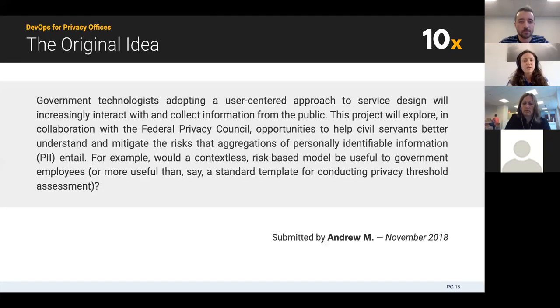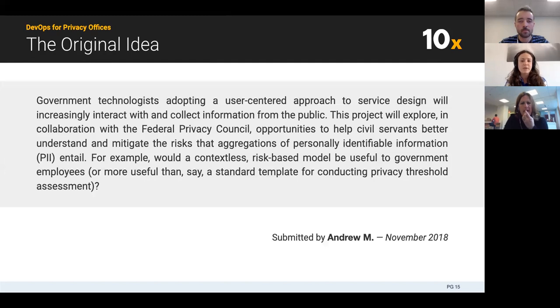So originally, the pitch idea for this project was focused on privacy in the context of design research. So for example, at 18F, we focus on human-centered design, and we speak to members of the public to understand how to build government services that will meet their needs. And these practices are becoming more common in government. So if government agencies are going to speak to the public more when they design their services, the question originally was, is there a way to help ensure that research participants' personal information is managed responsibly? And is there a more effective way to do this than by relying on the current compliance practices that we have in place already? So that was where this began.